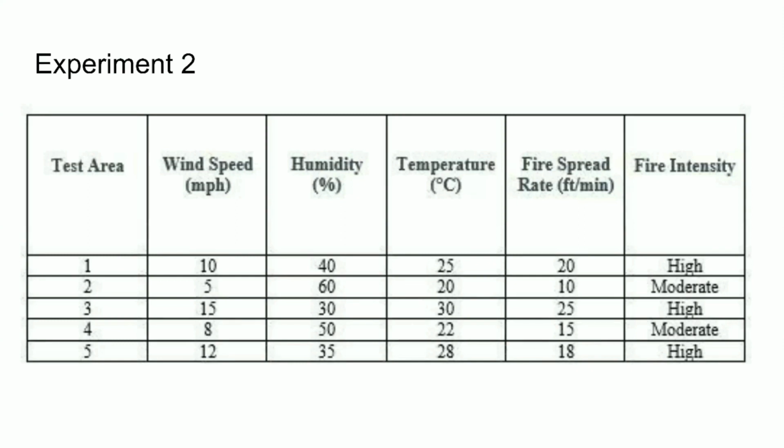The results of experiment 2 yielded fascinating insights that enhanced our understanding of the complex dynamics underlying wildfire behavior. It was evident that wind speed plays a pivotal role in fire spread rates, with higher wind speeds correlating to faster propagation. Furthermore, humidity levels emerged as a critical factor influencing fire intensity. Test areas with lower humidity exhibited higher fire intensities, indicating that drier conditions contribute more to intense fires. Additionally, temperature was found to have a significant impact, affecting both the spread rate and intensity of wildfires.